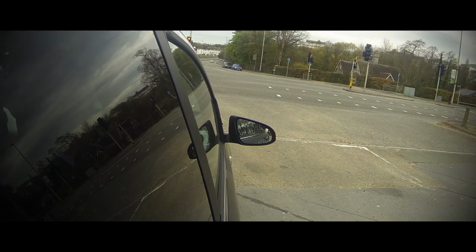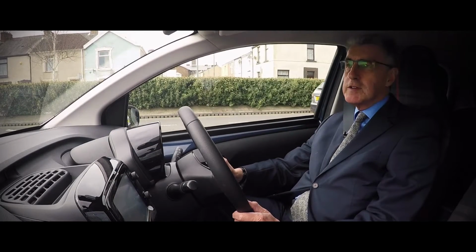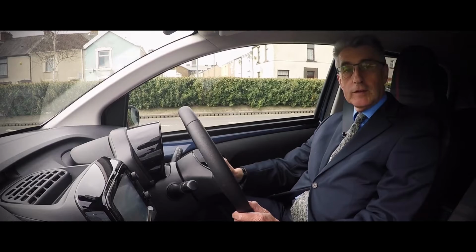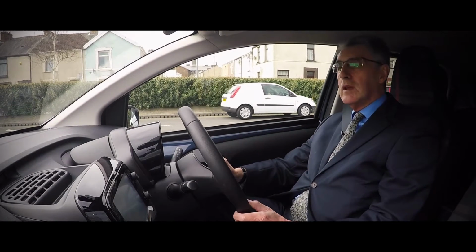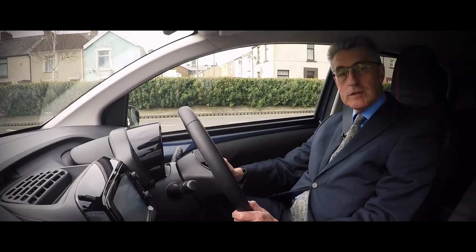As a microcar, or a city car, it's going to spend a lot of time in traffic, like we are today. It's actually very easy to handle, nice light controls, very good turning circle.